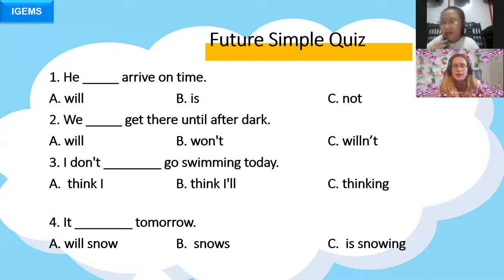Okay, let's see. Future simple quiz. He what arrive on time? A, B, or C? He will arrive on time. Very good. We what get there until after dark? Will, won't, wouldn't. Which one? I think we won't get there until after dark. Good, very good. I won't what? Go swimming today.